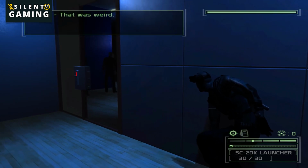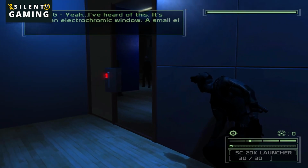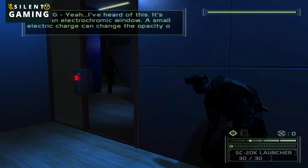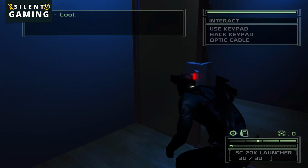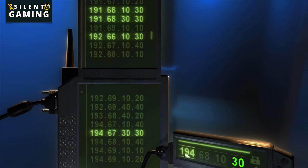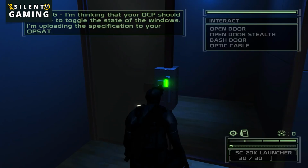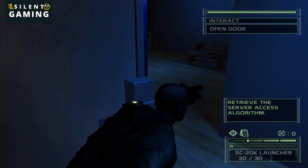Whoa. That was weird. Yeah, I've heard of this. It's called an electrochromic window. A small electric charge can change the opacity of microscopic crystals embedded in the glass. Cool. I'm thinking that your OPSAT should be able to toggle the state of the windows. I'm uploading the specification to your OPSAT. Thanks, Will. So, what did you want to show me?